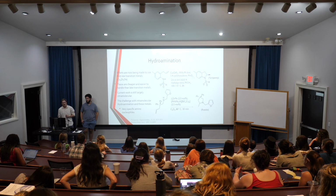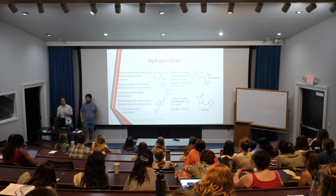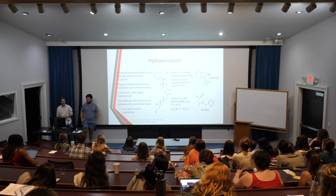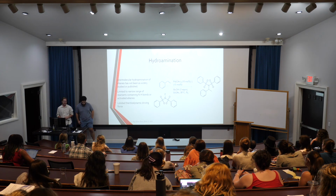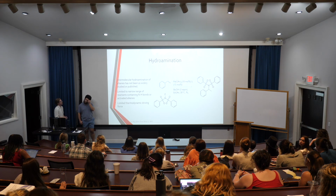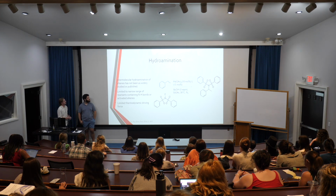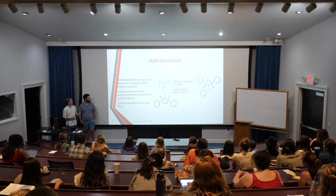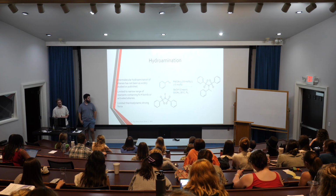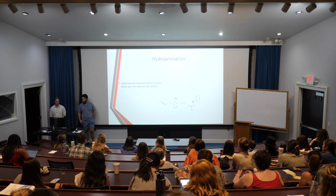And like I said, the challenge with these intramolecular reactions is that they're very, very specific and can only be done in very specific conditions. So what we're looking at is intermolecular hydroamination. This has not been nearly as widely studied or published. And what has been published is limited to a very narrow range of reactants containing activated alkenes. So we're trying to develop new methods for this type of reaction.